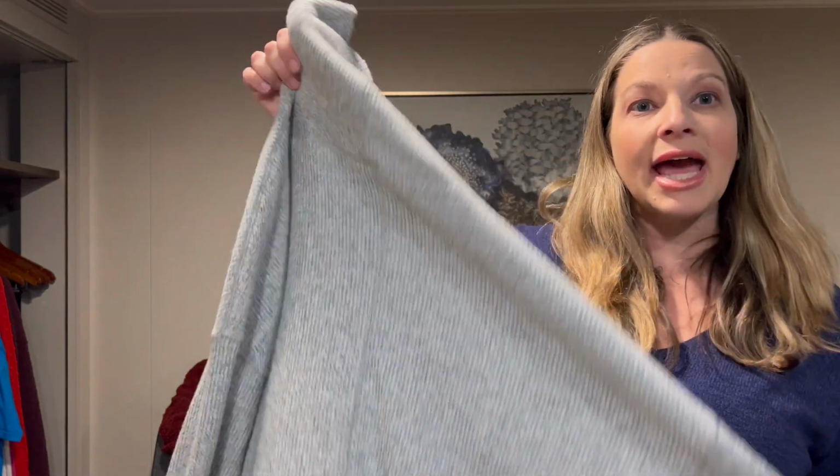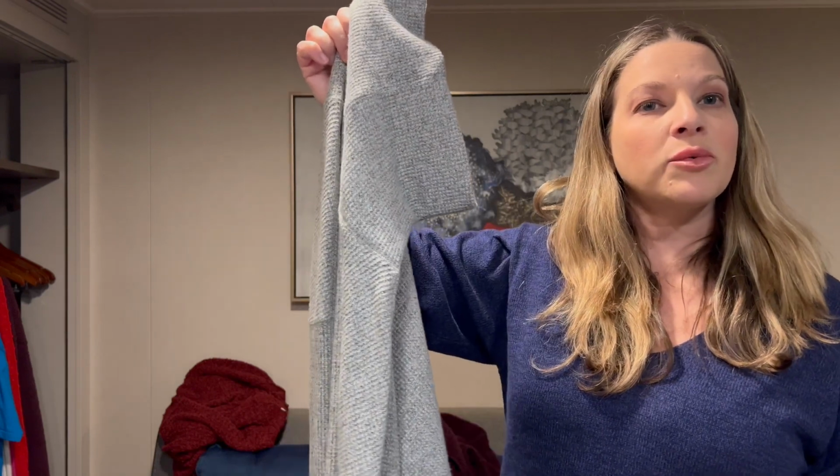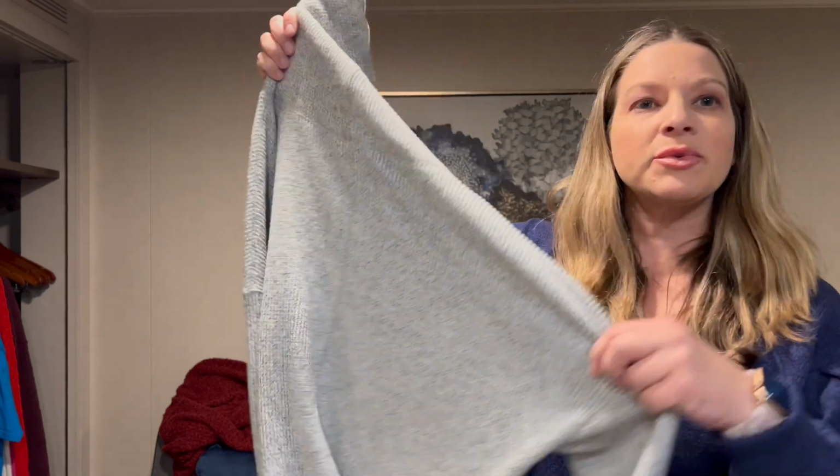And then I also brought this cowl neck that I was talking about earlier that I wore with those leggings out and about on the ship. So this was really nice and cozy.